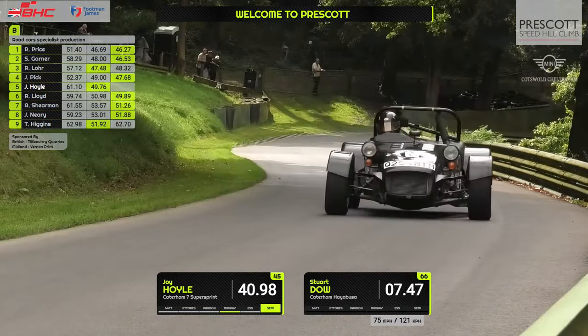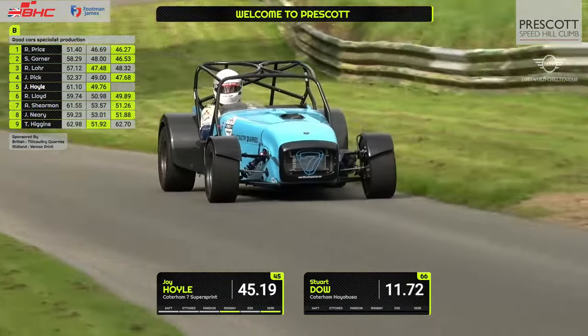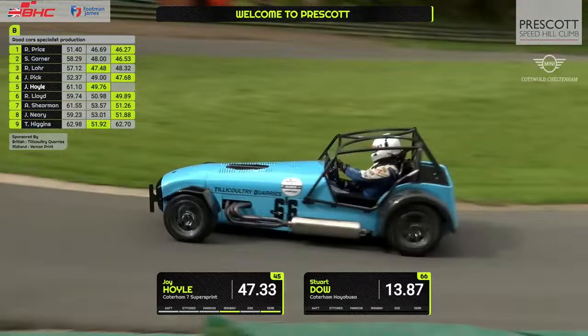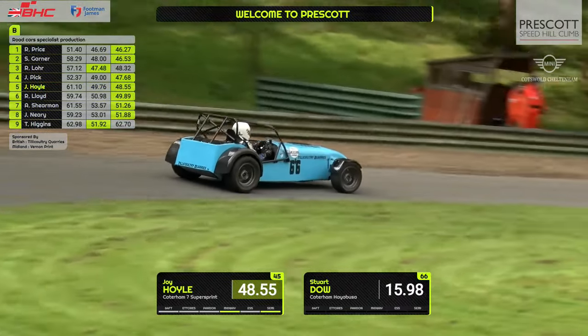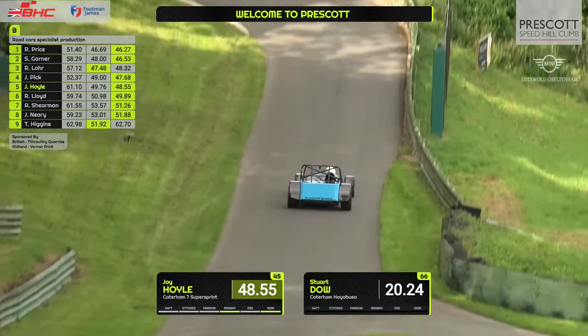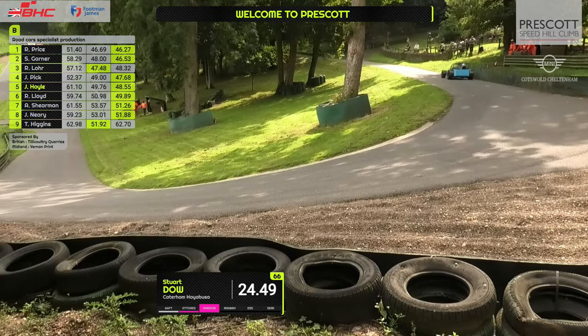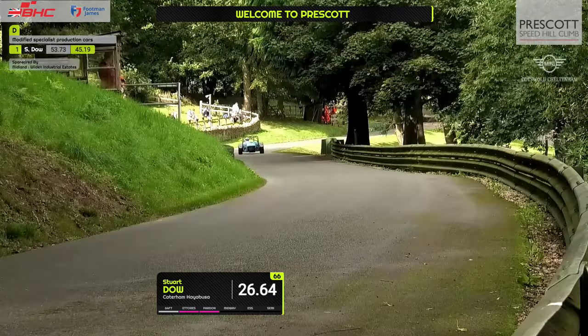Already through the semi-circle, and it's going to be a good time. This is a shared car, and they'll be tussling over time together. 48.55. Yeah, that keeps her in about fifth place, but she's only 0.2 behind Ray, so that battle will continue on.